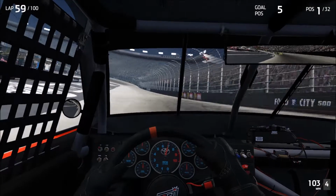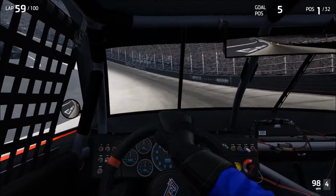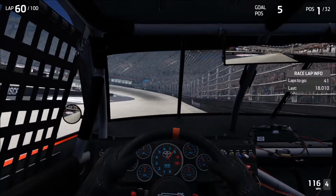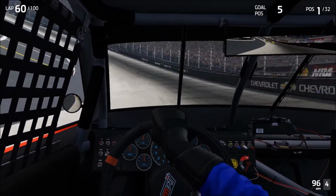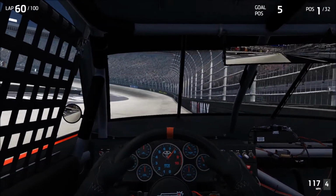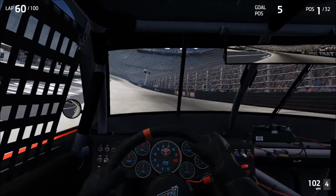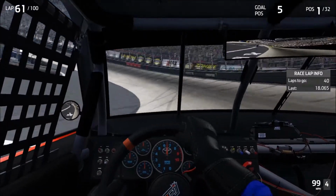All right, so an even 100 laps will make up the total race distance, and you can see we are just past halfway. I do enjoy how the stages are broken down. They give you those opportunities at the beginning of the race for a couple of quick stages, and then they basically set things up for the end of the race and let you run the last half of the race without any stage breaks. So I like that breakdown. I think that works out well.